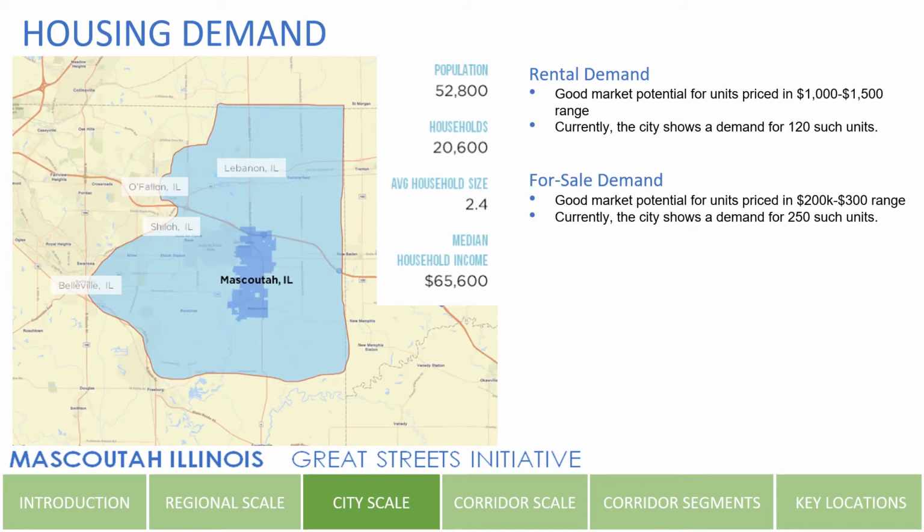To understand the housing demand for Mascota, we looked at a market area stretching from the eastern boundaries of the county to the west of Mascota, including Lebanon and parts of O'Fallon, Shiloh, and Belleville. There are approximately 20,500 households in this market area, with a median income of $65,000.